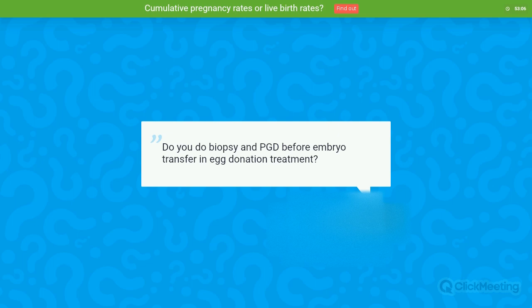We need to have some indication to do the PGT in that case. It's not in all patients, not in all ages of the patient. You can do PGT, it doesn't matter, but in our law, it doesn't apply to all of the embryos. It's not a good idea.